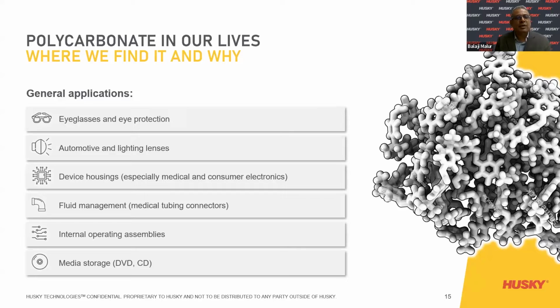for eyeglasses. In the olden days, most eyeglasses were made of glass. But over time, polycarbonate became easy to use because of its light weight, toughness, and clarity, and everything changed to eyeglasses for eye protection. The other one is automotive and lighting lenses. Device housing, especially for medical and consumer electronics as well, like mobile phones. Fluid management, medical tubing connectors, internal operating assemblies, media storage, DVDs, CDs, we name it, everything goes into polycarbonate today.